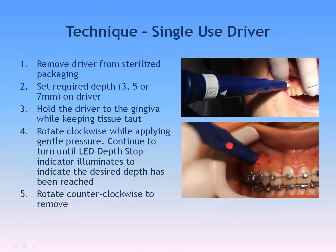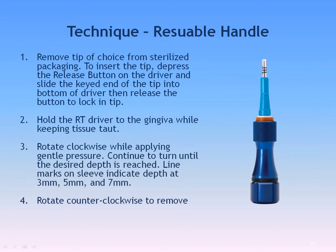When you're using the driver, and this is the single-use driver, the original one, the idea is to just take the driver out of the package and dial in your depth, 3, 5, or 7 millimeters. You hold it directly at the gingiva at a 90-degree angle, rotating it clockwise with a light, gentle pressure. You turn this device until the light comes on. There's a little LED light that's built into it. Once the light comes on, you've reached the proper depth, and then you can just back it out.